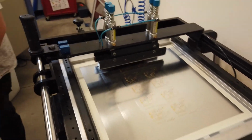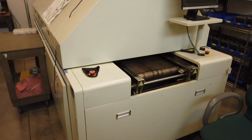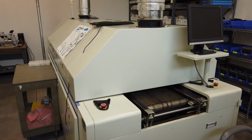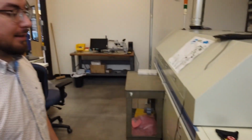Yes, exactly. And then this is essentially just a very large pizza oven. A roller oven, to cure everything, right? Yep, to heat and then cool the solder so the parts that are in paste cure. Since we've been doing this, we used to do this out of house over 20 years ago, but now we have a failure rate of less than 1%. Before that, it was at least 10%.